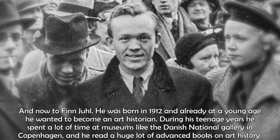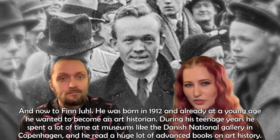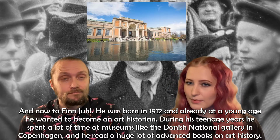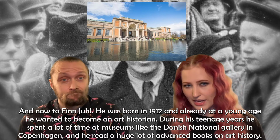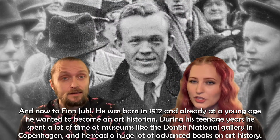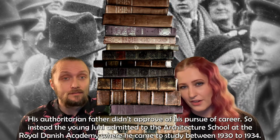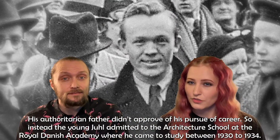And now to Finn Juhl. He was born in 1912 and already at a young age he wanted to become an art historian. During his teenage years he spent a lot of time at museums like the Danish National Gallery in Copenhagen, and he read a huge lot of advanced books on art history. His authoritarian father didn't approve of his pursuit of the career.